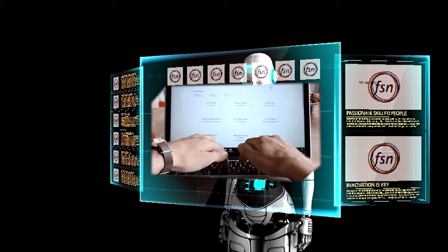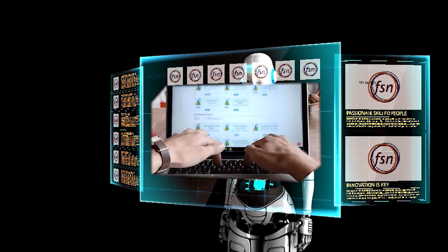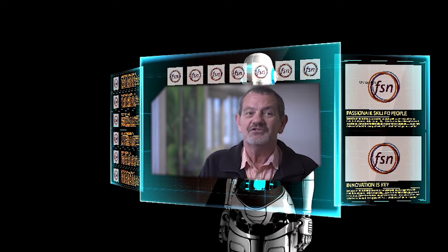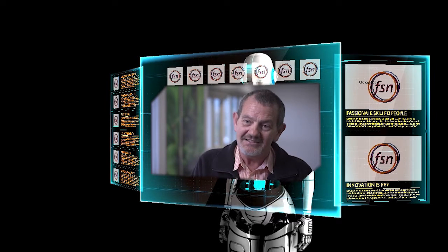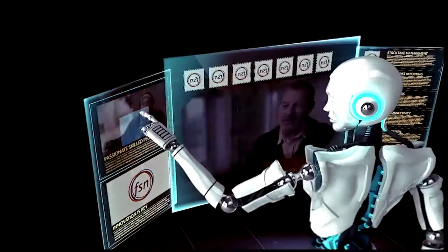The FS Intel system keeps all records of different patients and their diets on the system. That enables us, when a patient comes back into the hospital, to immediately know this patient is a diabetic, no sugar, and all the patient's likes and dislikes. This increases the customer satisfaction and experience of our food.